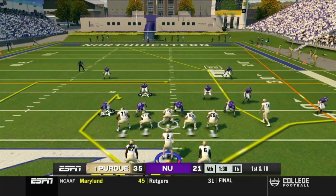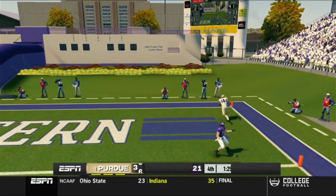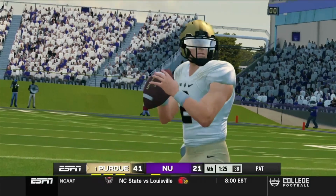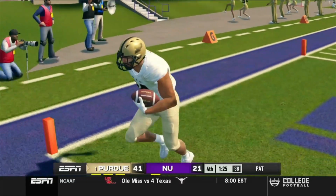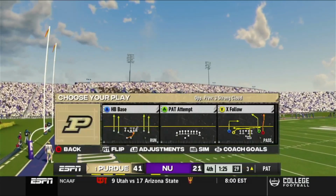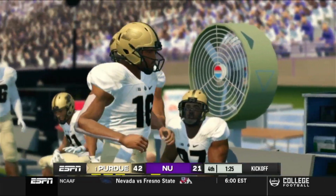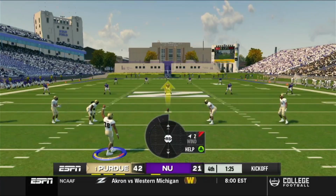Just over a minute in the fourth quarter. He's looking for six. He scores. What a play. And Herbie, that aerial touchdown might be all they need. He makes the PAT. They line up to kick this one away.